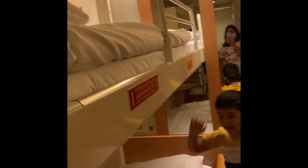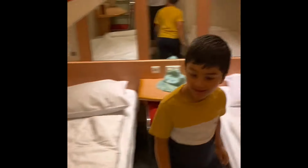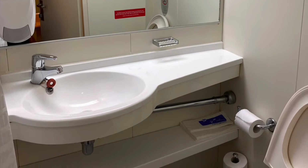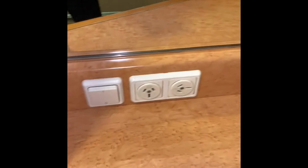One inside cabin for us. As you can see, it has a desk, chair, two bunk beds, stool, and a private bathroom. There are power points for charging your electronic gadgets.